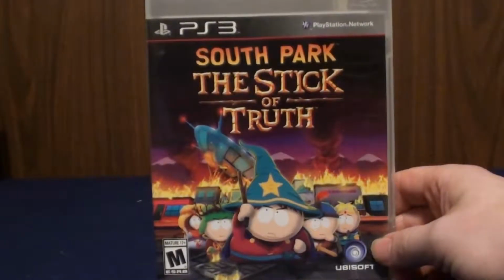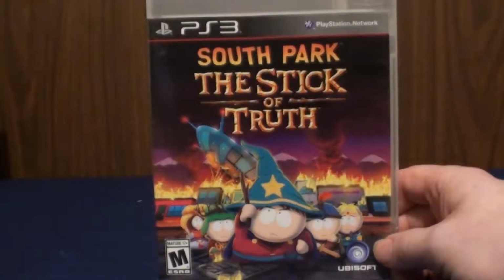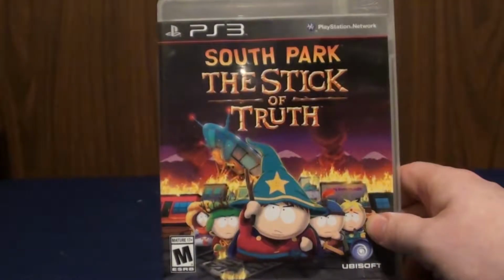And then I believe Crystal actually got this one for free. Yeah, I did. It's actually South Park: The Stick of Truth. I have it on Steam, but she's like, I might as well just have it. So really cool to have.